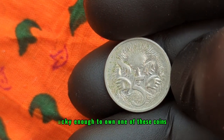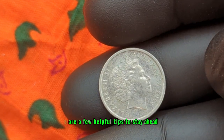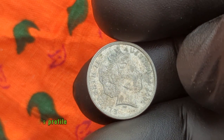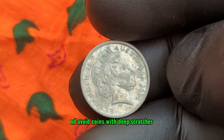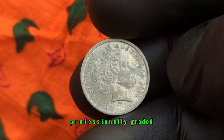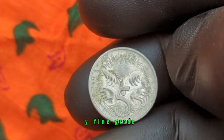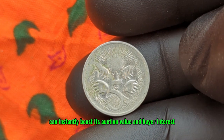If you're lucky enough to own one of these coins or you're looking to find one, here are a few helpful tips to stay ahead. First, always check the condition. Look for clear details on the echidna and Queen Elizabeth's profile, and avoid coins with deep scratches, corrosion, or heavy discoloration. If you suspect your coin might be valuable, consider getting it professionally graded. A certified very fine or extremely fine grade can instantly boost its auction value and buyer interest.